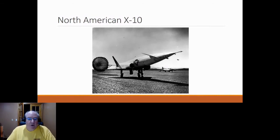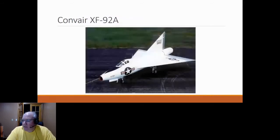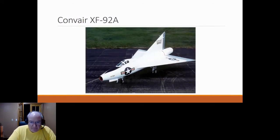So now let's move on to another little aircraft, the XF-92. So Convair, we've all heard of Convair. And when you see an aircraft that has a giant delta wing like that, immediately you're going to think Convair. And for that, you can thank the XF-92. This is the only one that was built. First flew in 1948, last flew in 1953. Once again, Chuck Yeager, Scott Crossfield, Frank Everest all took turns in this aircraft.